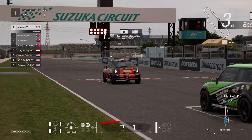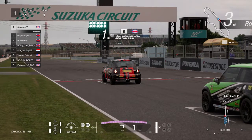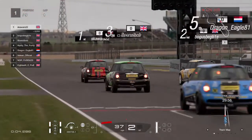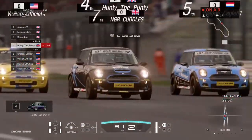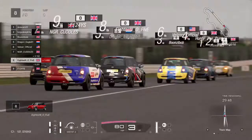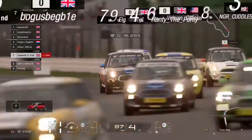The lights are on. It's a different time of day as well. So the lights are out and they're away. A bit of wheel spinning from Scar Wars and Boonseye, but everyone seems to have got away cleanly. Again, no issues with the lobbies. Bit of glitching from F124 there, not too sure what's going on.